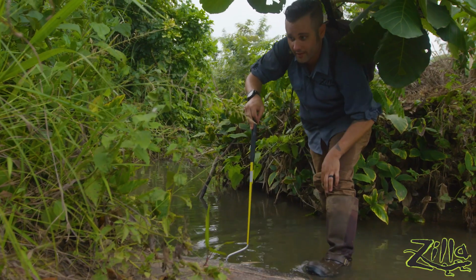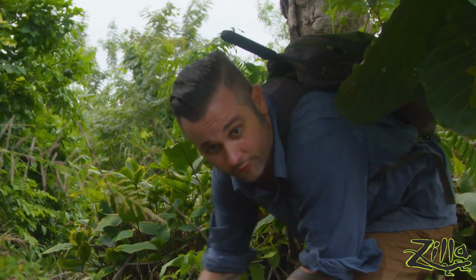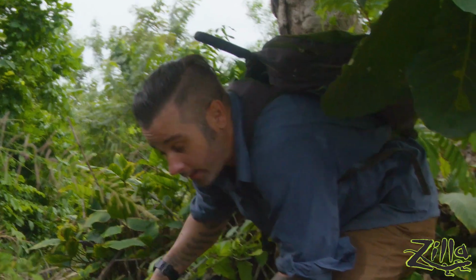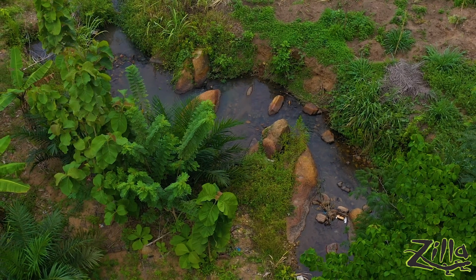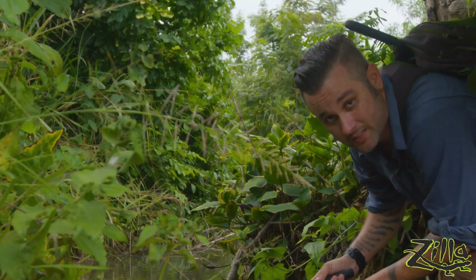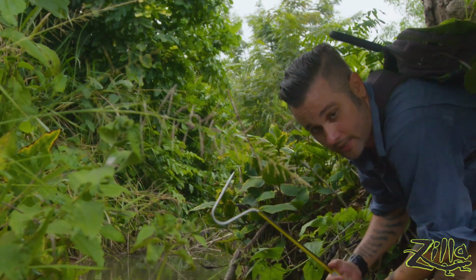So I'm checking these riverbanks for places that Nile Monitors might be trying to hide. You've got these big flat rocks for basking. You've got actually pretty deep water. They'll swim around during the day. They'll take advantage of it to cool off. They're very aquatic. There's a lot of snails, a lot of shrimp, lots of little places to hide and lots of little things to eat. This is perfect juvenile Nile Monitor habitat right here.